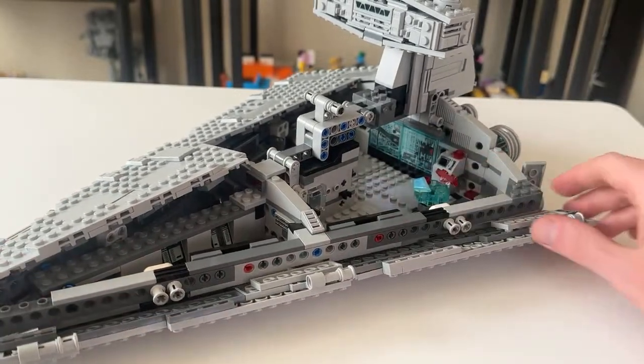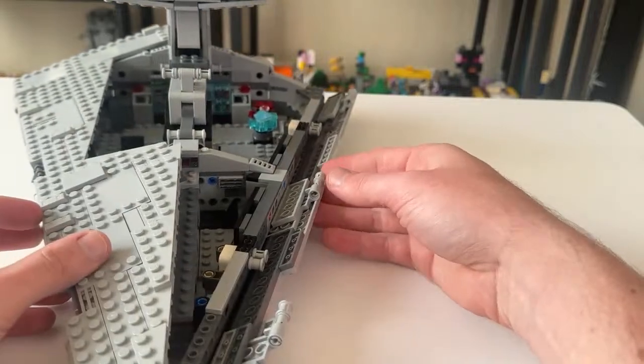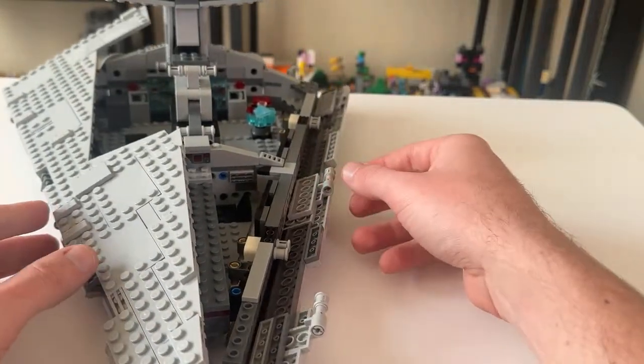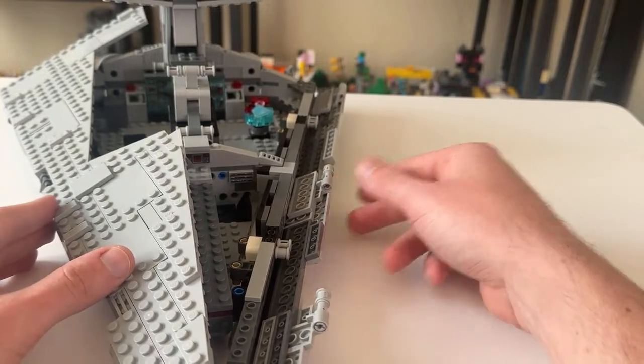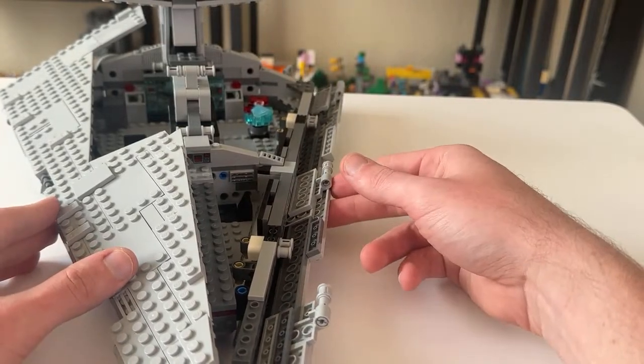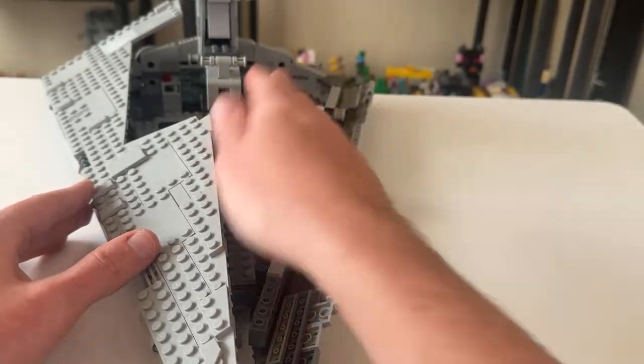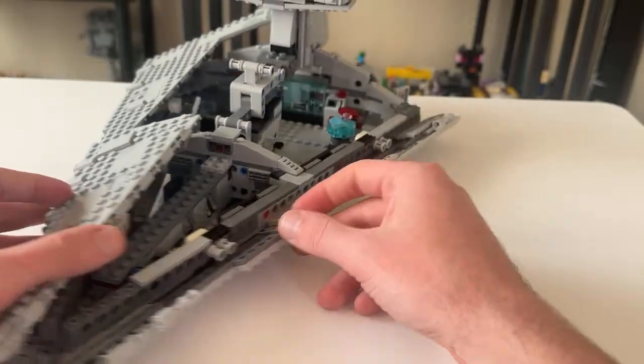And there we go. I think that's it. Now the only thing is it's fallen down. Do you guys see that? I don't remember if it did that last time. I'm sure once I build this part on the other side and it has that weight to help hold it up, it's not going to go down.